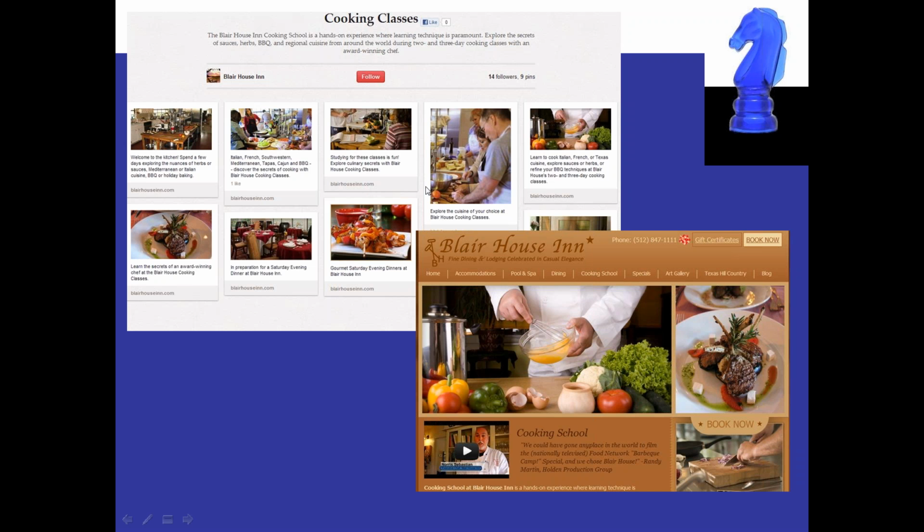Now, one of the things to be cognizant of is that when you're putting photos up, whether you're pinning them from your website or uploading them yourself, all of those are driven to specific links online. The general thing most people do is put a link directly to, in this case, blairhouse.com as the default. But if you're using this for specific purposes, cooking classes for example, these would go to their link on their website that's specifically about the cooking school. And that's important because people honestly are lazy and they don't like to search for things.